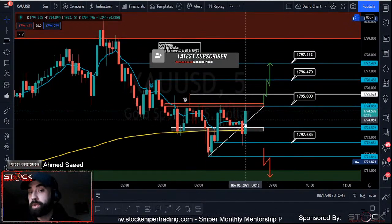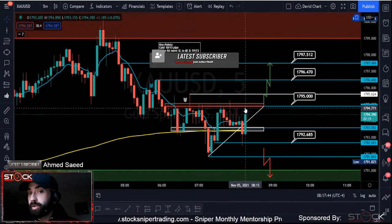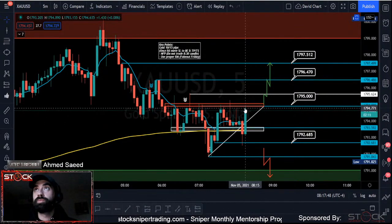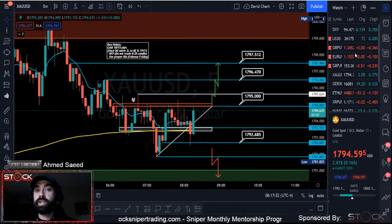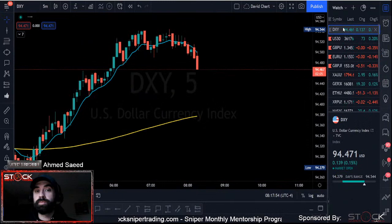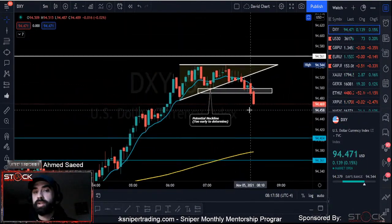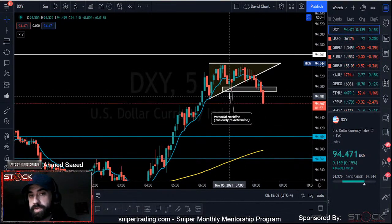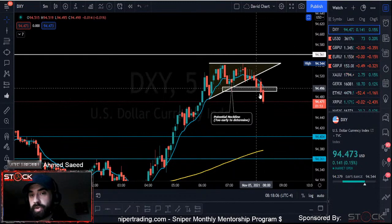Okay, I see a bullish engulfing candlestick currently forming here. But look, resistance yet again. Let's check out our DXY here. Okay, guys, there's the neckline. See, remember I told you about that? The neckline is starting to break. Neckline has broken. This was an M pattern here, double top, neckline, starting to drop here.